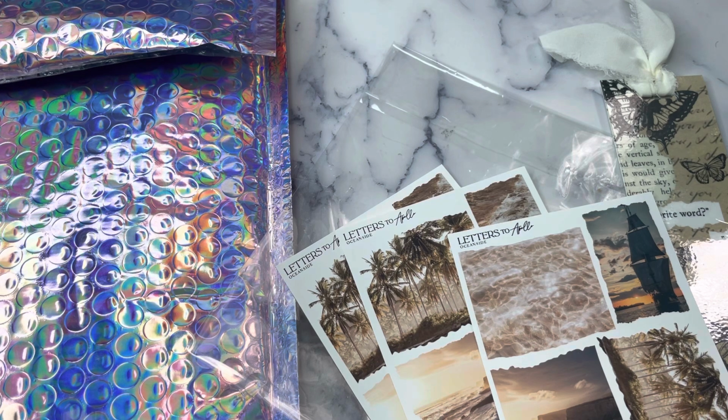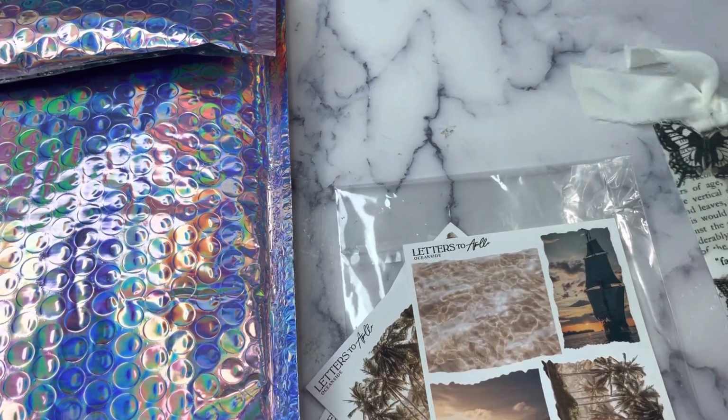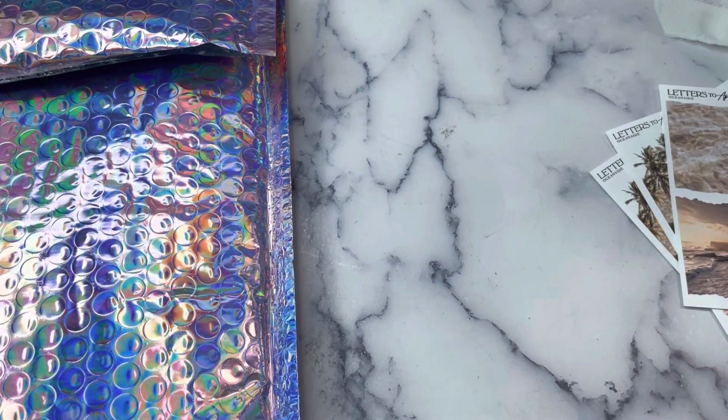I don't think, yeah, it says on their website their turnaround time is 2 weeks. And they try to do less. I've ordered twice. I've not had that experience either time. So, Letters to Apollo, beautiful items, but the shipping is not the best.